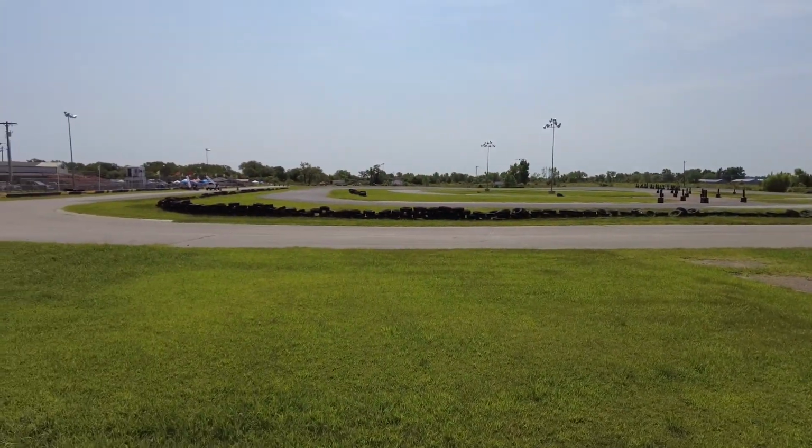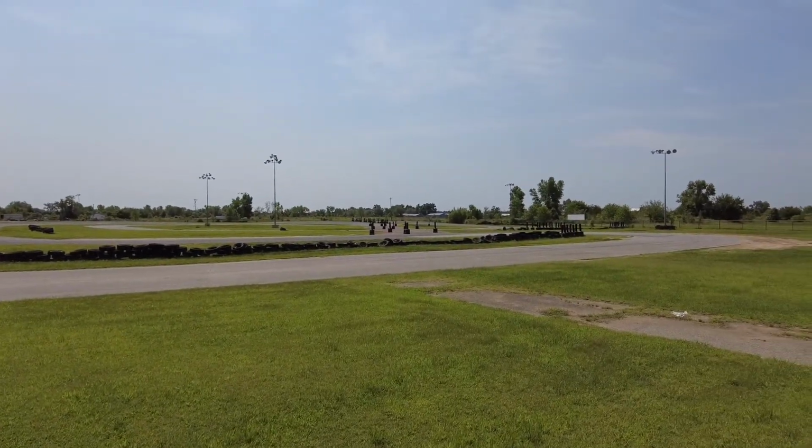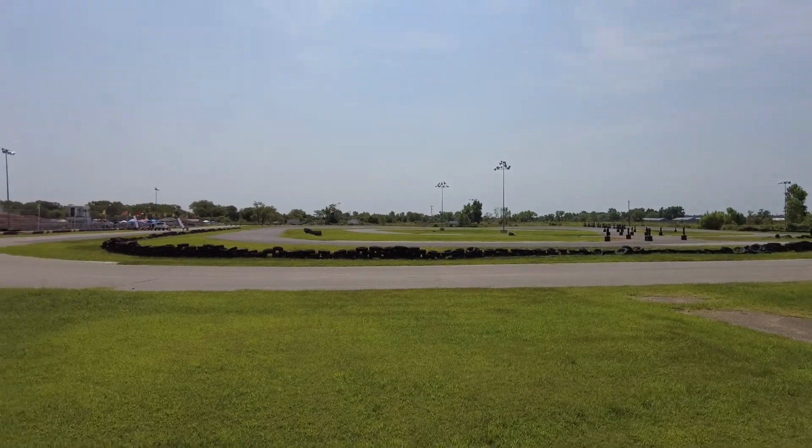I'm not sure if you can tell these little banks and hooks in it, but it makes it ride way different and way more fun feeling than a normal flat track.